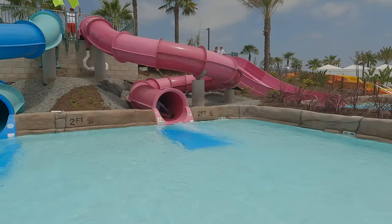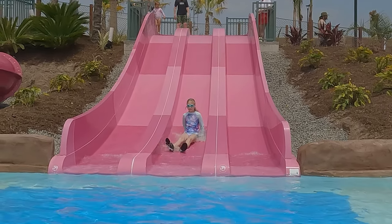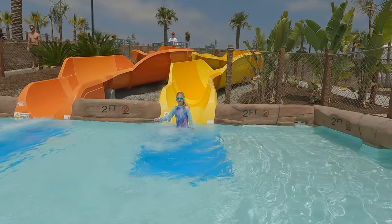And the fun slides here in Kontiki Cove do not have a height requirement, so they are good for children of all ages. They end in a very shallow pool that pretty much anyone can stand up in. And floaties and vests are allowed in the Kontiki Cove area. Now we're gonna try and go on some more of the big slides. So let's see where we end up.